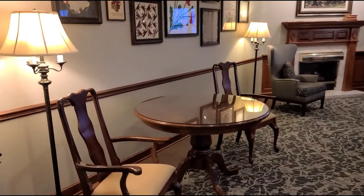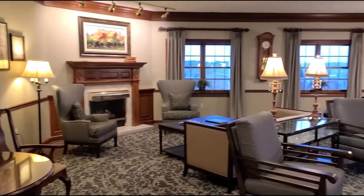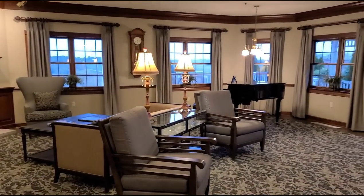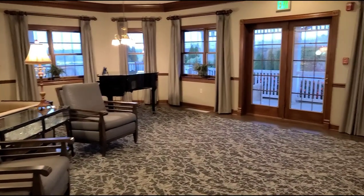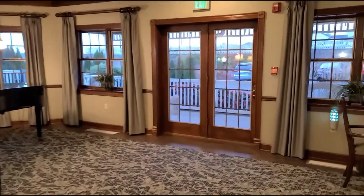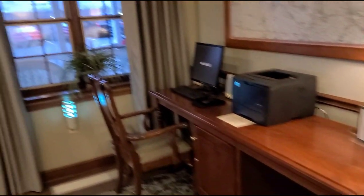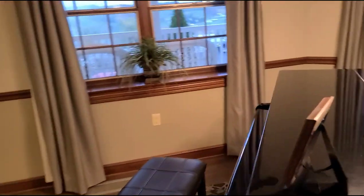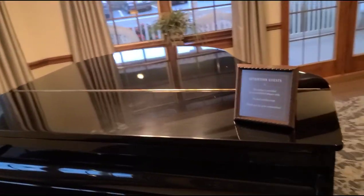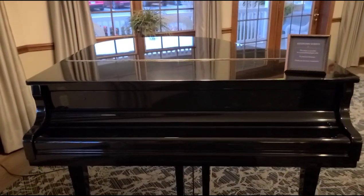Here is a nice sitting room right by the front desk. A fireplace. Isn't that pretty, Bobby? It's pretty. You could come in here and maybe read, and kids could play on the tables or the games. Yeah, they could. And you can sit out here too. Here's your Wi-Fi station. More seating outside. Yeah. Nice piano. What's it say? Probably not for kids to play on it. So if you know how to play, you can play.